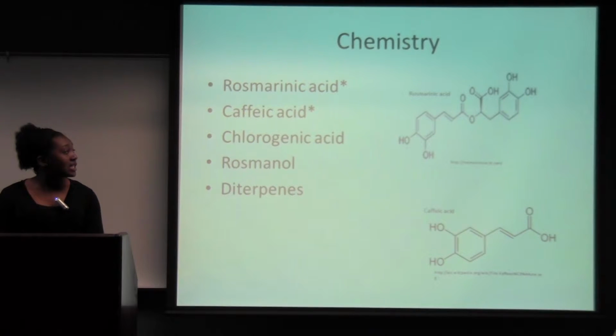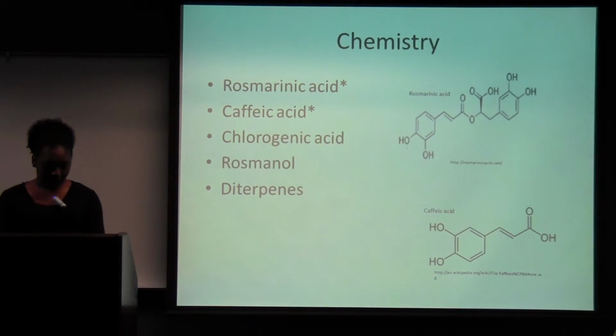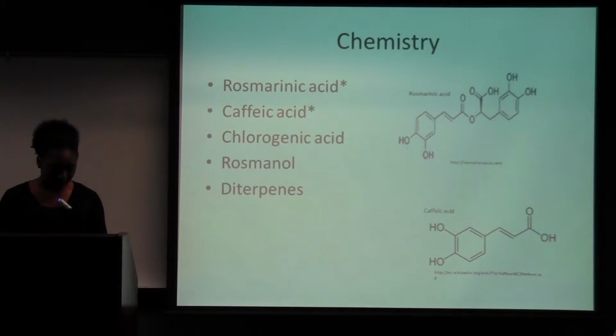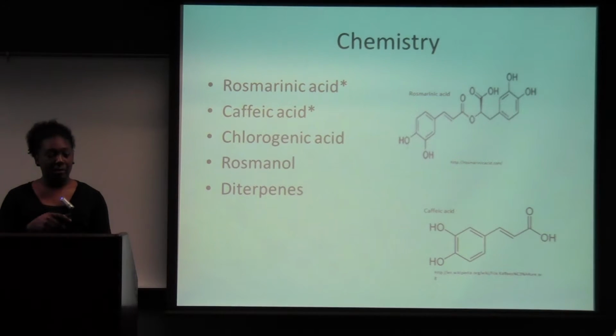Although rosemary has many constituents, the main ones scientists look at are caffeic acid and rosmarinic acid. Caffeic acid is a naturally occurring compound found in several plants, and it may contribute to the prevention of cardiovascular diseases. Rosmarinic acid is an ester of caffeic acid and 3,4-dihydroxyphenolic acid, which can be found here. It gets one phenolic ring from the caffeic acid and one phenolic ring from the other acid. This compound is common in the Boraginaceae family, and it is unique in the Lamiaceae family only to rosemary.